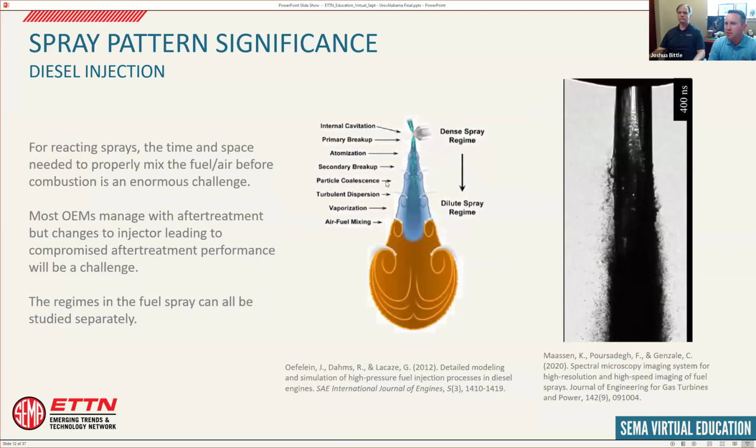This is another illustration of those same concepts, but this one with a reacting spray. In the near nozzle region, we've got the primary breakup, atomization, potentially coalescence, but ultimately turbulent mixing that leads to fuel air combustion. And on the right is a very near nozzle view. The diameter of this spray is around 100 microns. You can very clearly see that intact liquid core, but within 200 microns of the injector, it starts to break up and you see the fine particles on the edge.